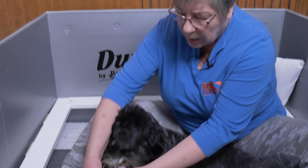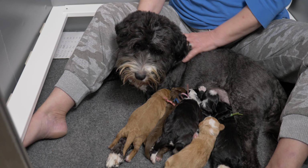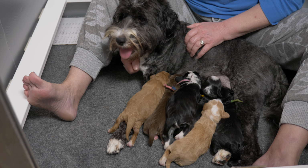So one of the things we do is as soon as the puppies move out of the maternity ward here and into the doodle den, we introduce them to a crate then. There's a crate available for them and we don't put them in there. We leave it there for them with the door off so they can come and go as they please.